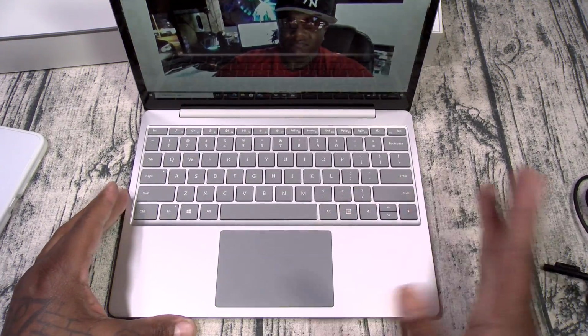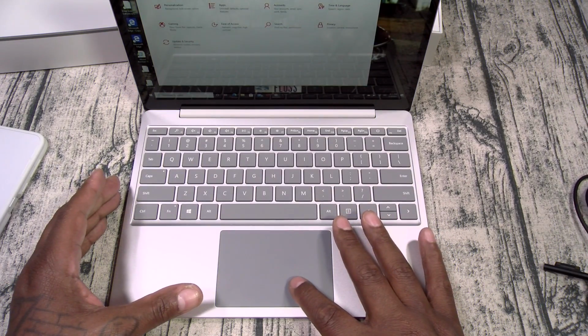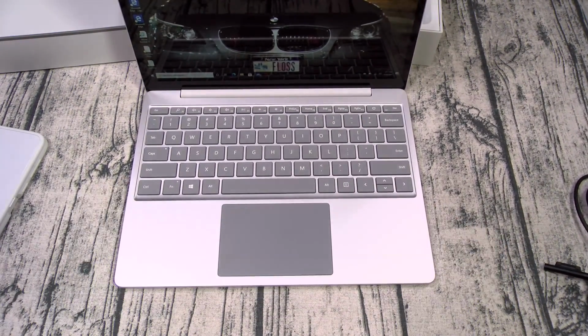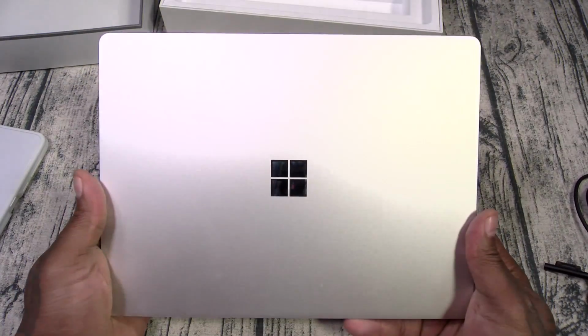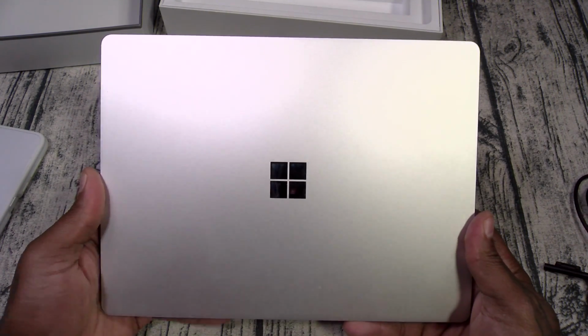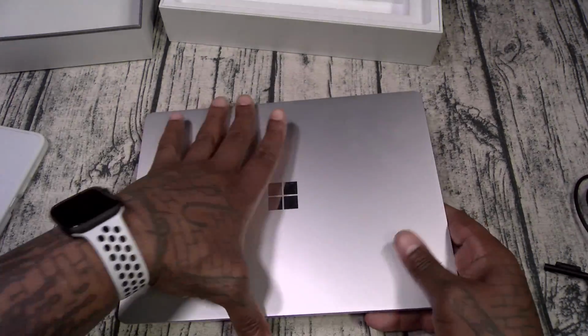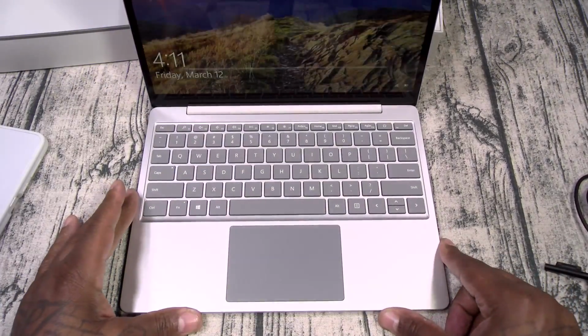All right, no complaints. I mean, of course, I would have liked to have a better camera, but at $550, it is what it is. So let's wrap this up. $550 for a Surface Laptop Go. On a scale of 1 to 10, I'm giving this a major go. My only complaint with this is the no backlit keys.